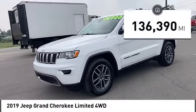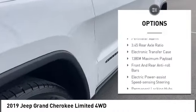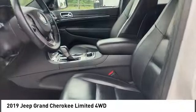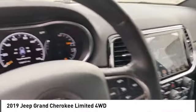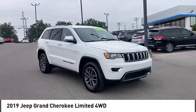Here are some of this vehicle's great options: four-wheel drive, heated mirrors, aluminum wheels, rear spoiler, power lift gate, remote trunk release, integrated turn signal mirrors, tires, front all season, tires, rear all season, perimeter alarm. Searching for a dependable vehicle that looks great too? You found it, so stop in today.